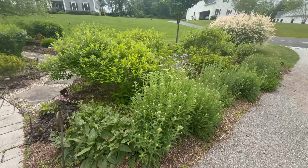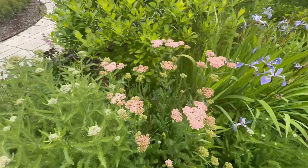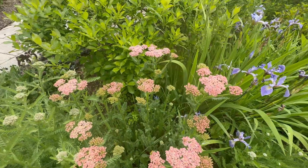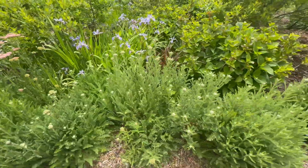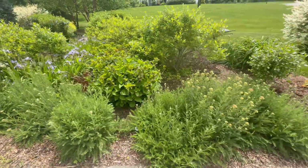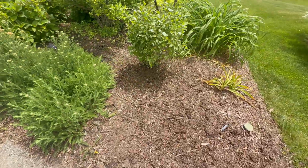All the yarrow that I seeded last year has all come back. I think this was the Summer Pastels variety, and it's a little more vigorous than I thought it was gonna be. I tried to seed some poppies here. I don't see anything happening.